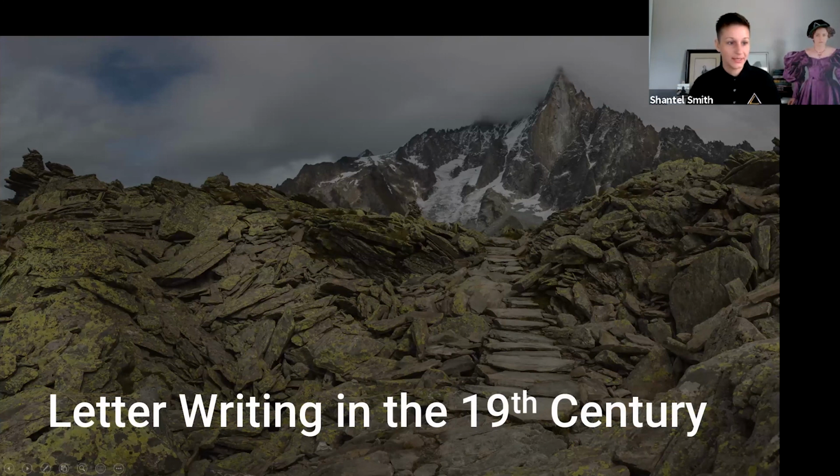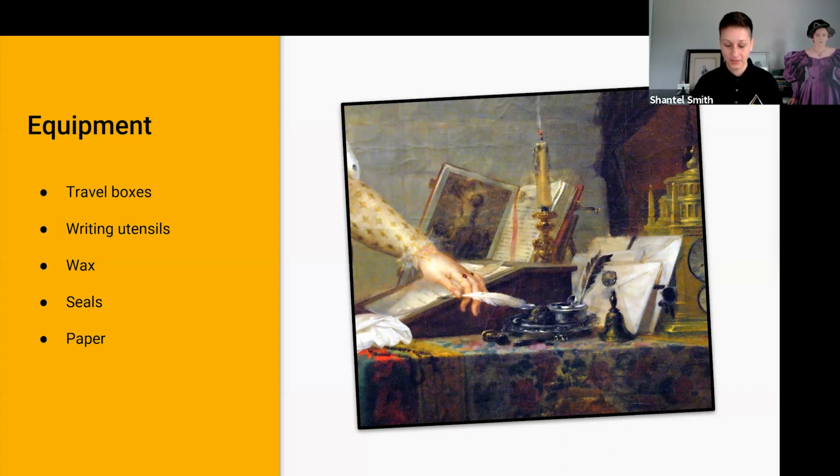So next, letter writing in the 19th century. This, of course, affected how Anne Lister did things. There is a lot of information out there on the different equipment used for letter writing. I am not going to spend a whole lot of time on that because, like I said, there's like 37 hours of content that you could go into. But if you're into letter writing and the equipment used, it's really, really fascinating.